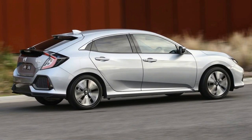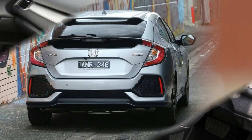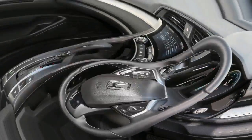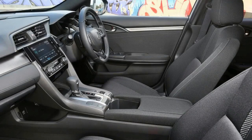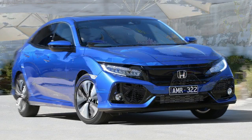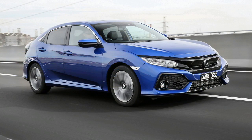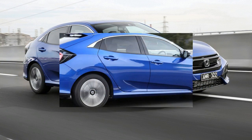The CVT makes it quite noisy, though, particularly at speeds up to about 60 km per hour when you're on and off the go pedal. In other ways the CVT is quite good. It teams well with the turbo engine, and in sport mode it will hold the revs where they need to be to ensure you're getting the most out of the 1.5-liter mill.